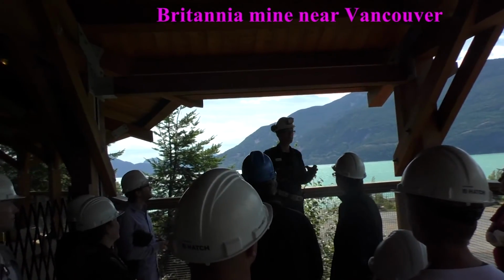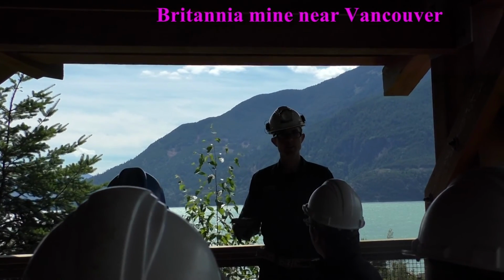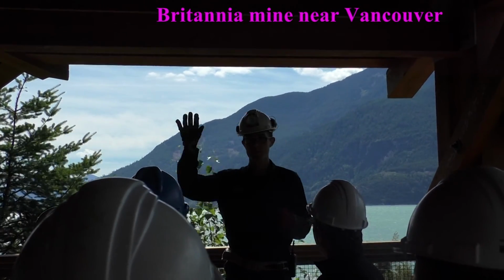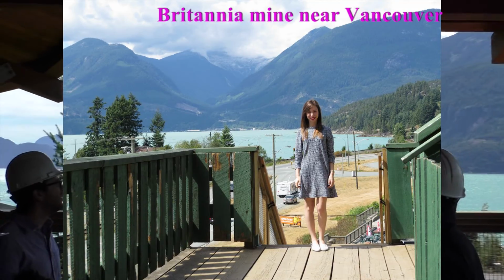The largest copper producer in the British Empire. That was happening around 1929, 1930, but for the time frame, this place produced 17% of the world's copper. It was quite a big chunk.